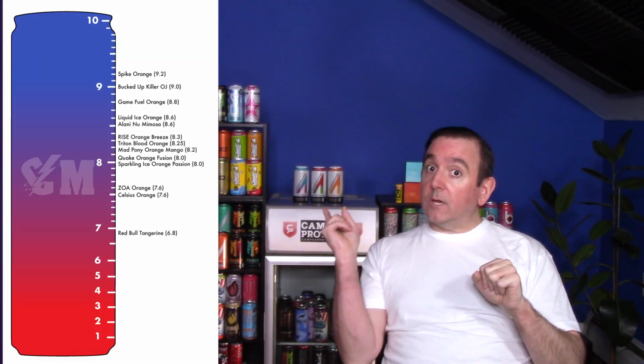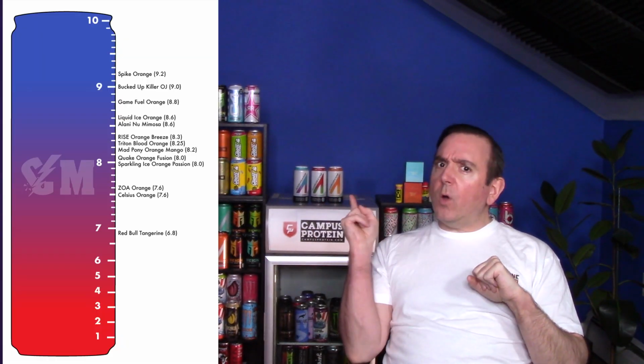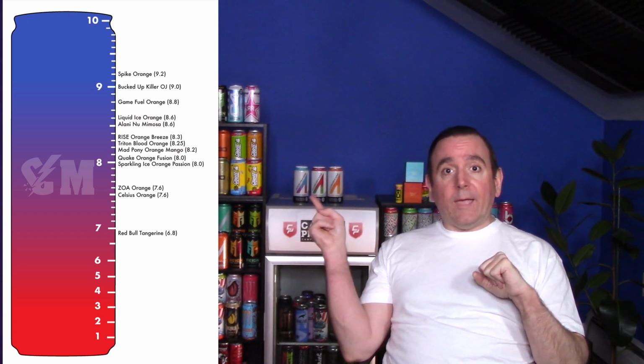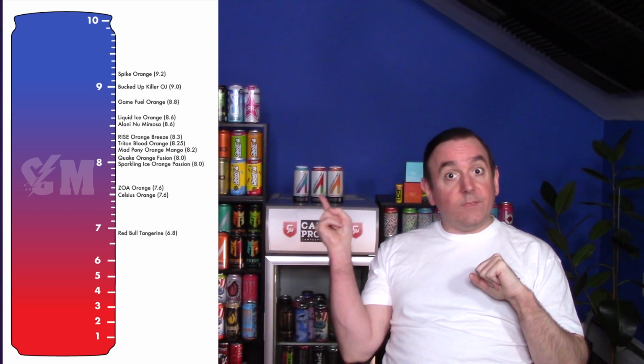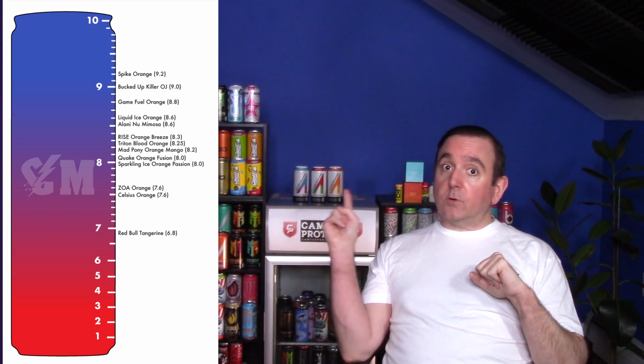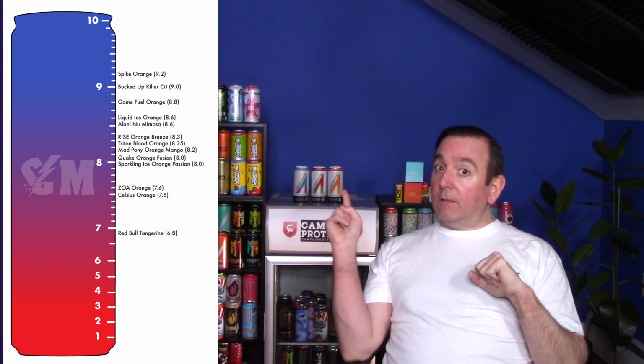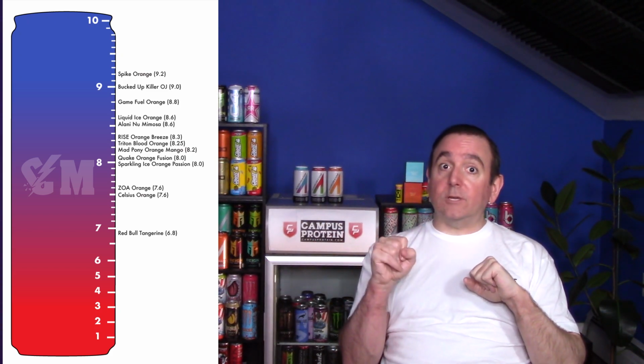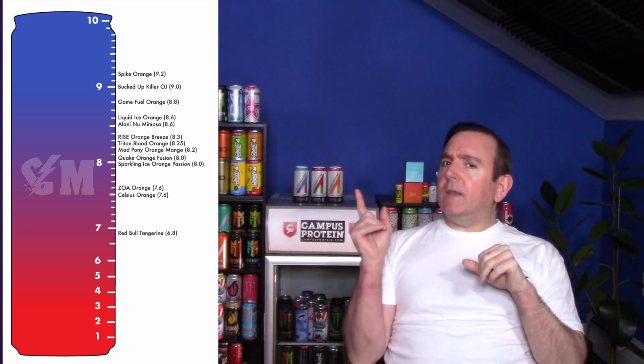So where's it going to be going on the Caffeine Man rating chart? Although I'm not a huge fan of orange, it still is a good orange flavor, and the mango I think is a nice way to complement the orange. And when I base stuff on flavor alone, it doesn't matter if I don't really like orange. As long as it's a good orange, I'm gonna base it on the flavor itself. Therefore, I'm gonna give this an 8.7.